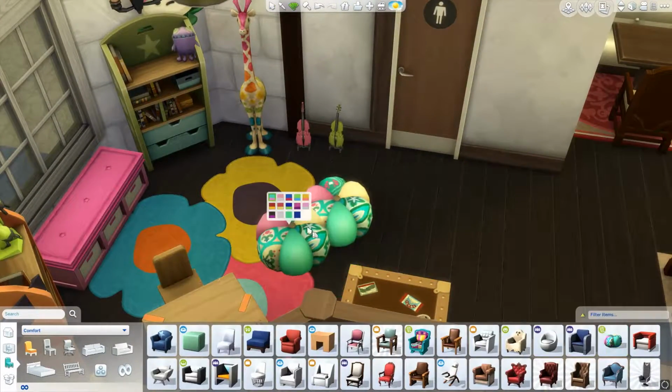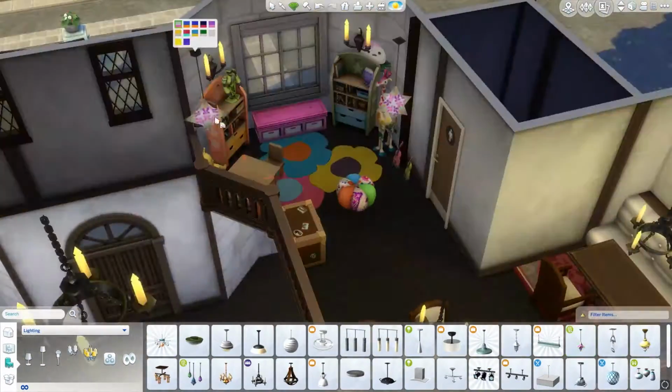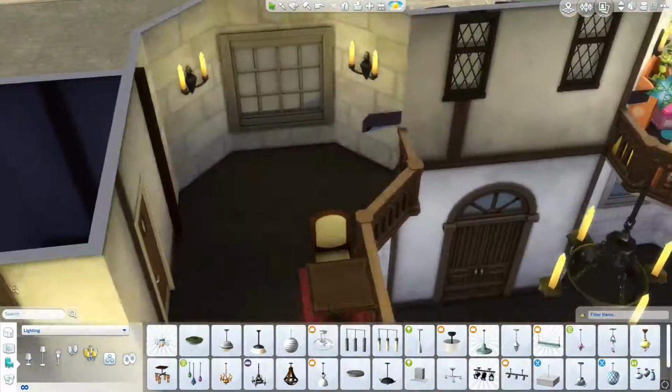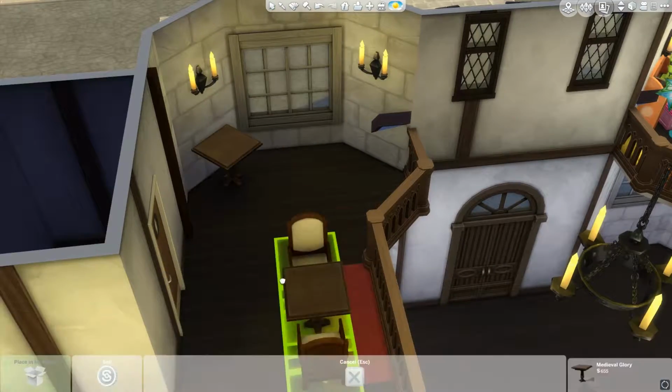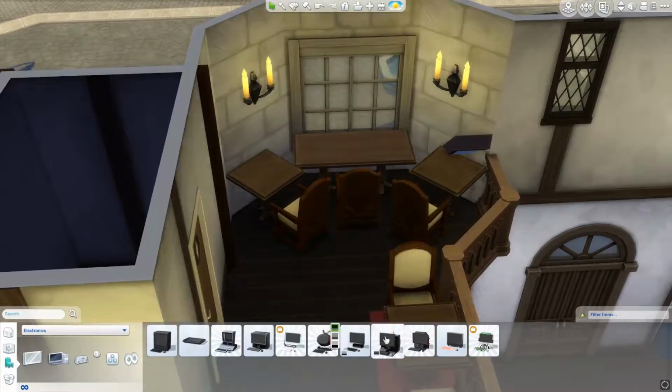Some violins as well. I don't know why I added the violins, but I figured they look kind of cute. Putting in some of these different lights, because again, it's just the kids area. They had to update it or something. I don't know. Use your imagination.